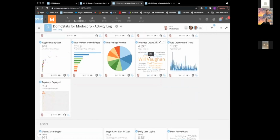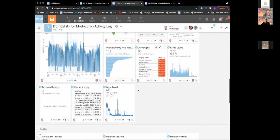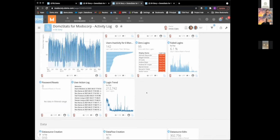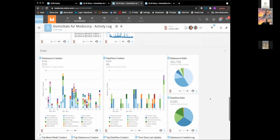You have a little bit of who are the people creating the content, but again, a lot of really good information here. Just scrolling down so you can get a little bit of an idea of what content's available in this app for activity.